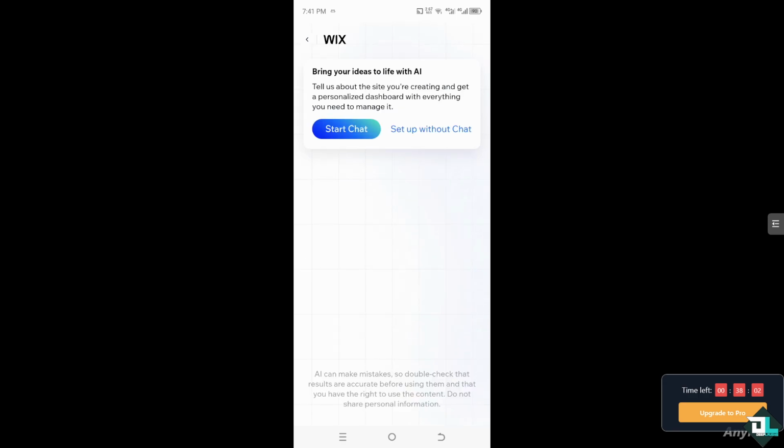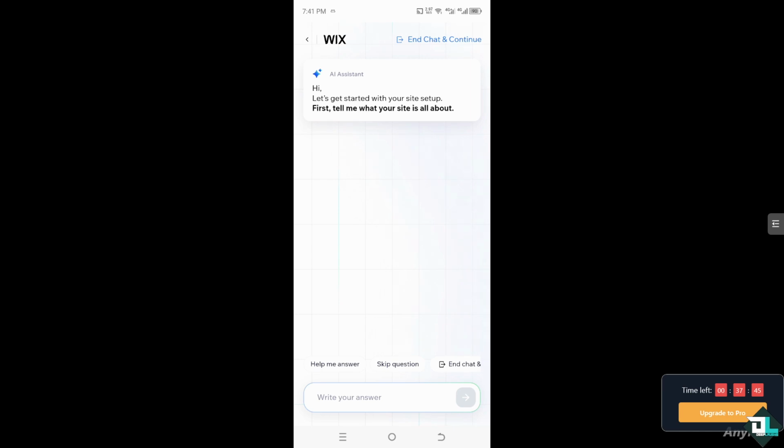And as you can see, Wix provides a mobile app that enables users to manage their websites efficiently while on the go. Because with features for editing, viewing analytics, managing stores, and more, the app enhances the overall Wix experience and provides convenience for website owners.